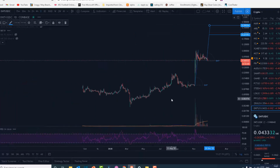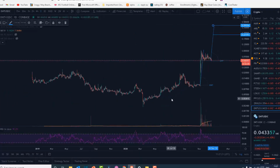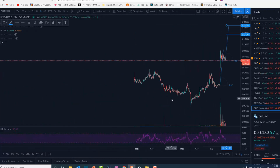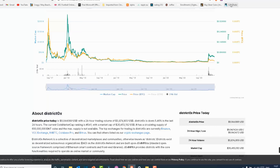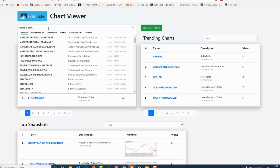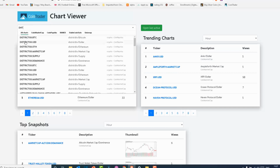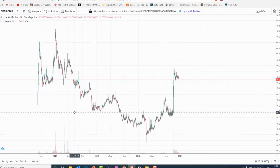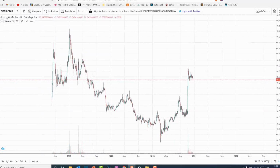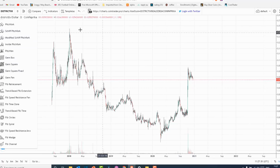And then we've got potentially, and I think we might have to go back to Coin Trader. So if we go back to Coin Trader Pro and we go DNT over USD and have a look at the all-time data and see where we're at. In the full bear cycle, we could probably, actually, we'll go 47.